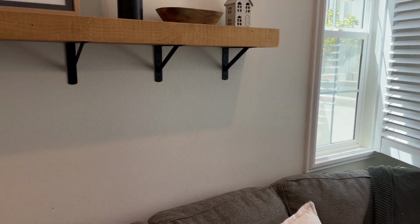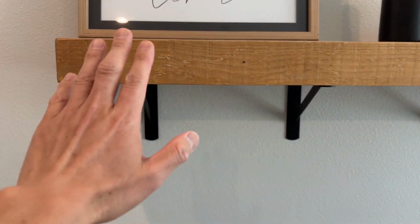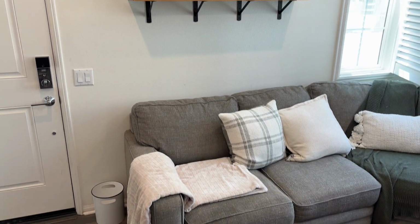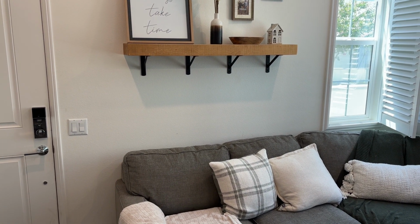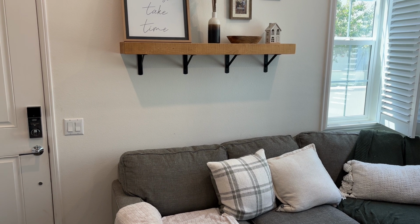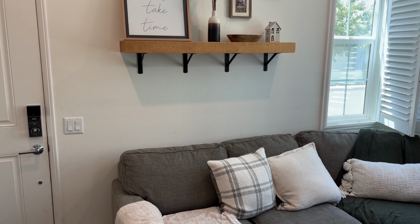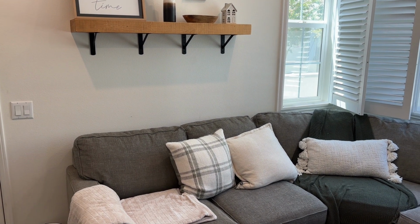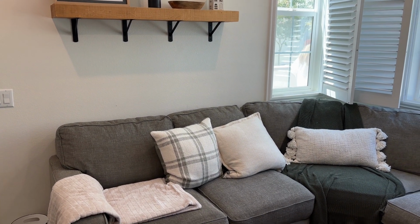The first bad feng shui element is this shelf here. When you sit on the couch, the shelf is just on top of your head. It gives you some pressure. It's like an overhead beam putting pressure on the seat here. So this shelf is not really good feng shui for the couch.